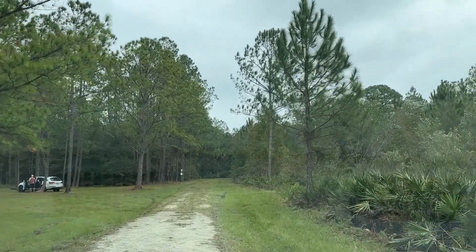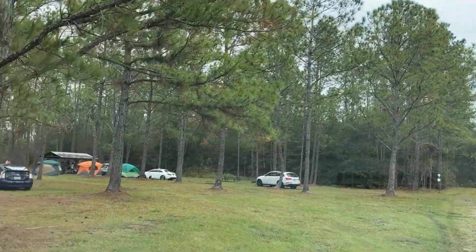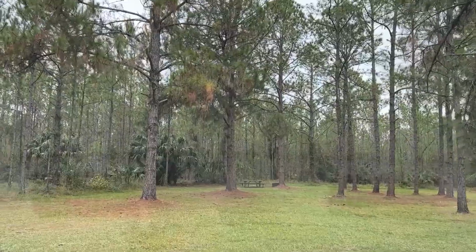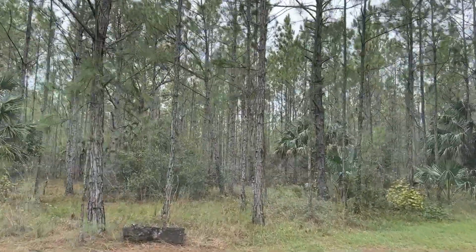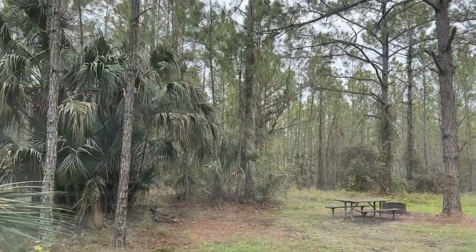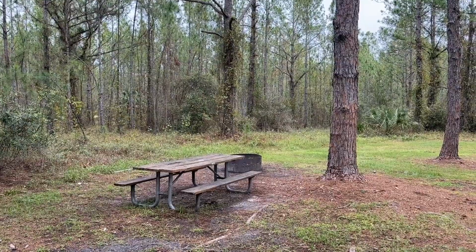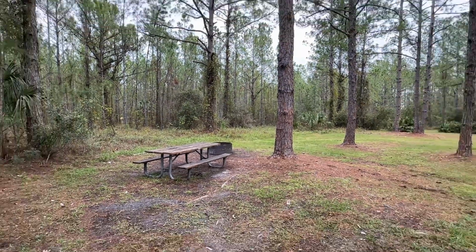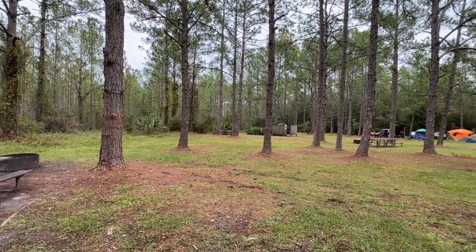So off to my left is the camping area. Just gonna pull in here and we'll show you around. See, here's an example of one of the campsites that's in this large open area. You do have some tree coverage in here, but you can get a small camping configuration in here. I'll give you a look around.